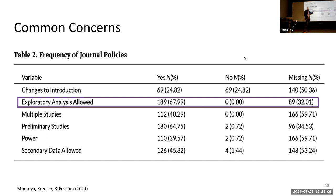In terms of exploratory analysis, is that allowed? We see that almost over two-thirds of journals do allow you to have exploratory analysis in your registry reports. Again, they just want it labeled as such. They don't want you to claim that as your own original thoughts. They want you to say that, yes, this was exploratory. We didn't know what was going to happen. We just wanted to look into this. So that's usually what they want in its own little section.